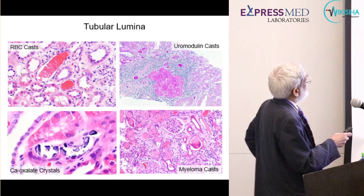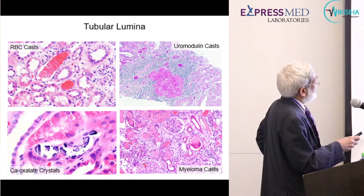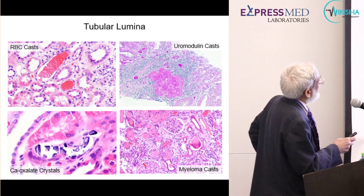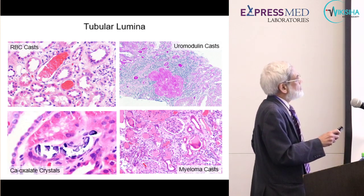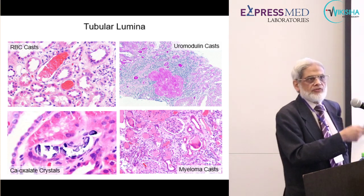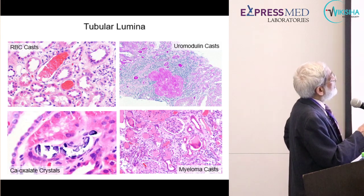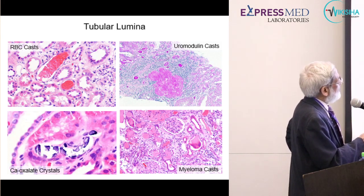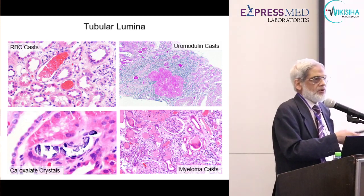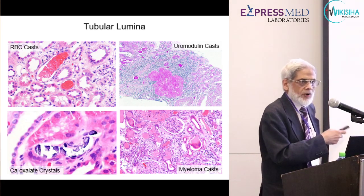Go to tubular lumina. And in the lumina, some of these show red structures, which are red cell casts, RBC casts. Now, RBC casts are very important to recognize. In some cases, you expect them, as in IgA nephropathy, where a definite glomerular lesion is seen. But if there is no glomerular lesion seen and you see red blood cell casts, then you should look for a glomerular lesion. Very important. That's a sign of a glomerular leak, hemorrhage from the glomerulus.